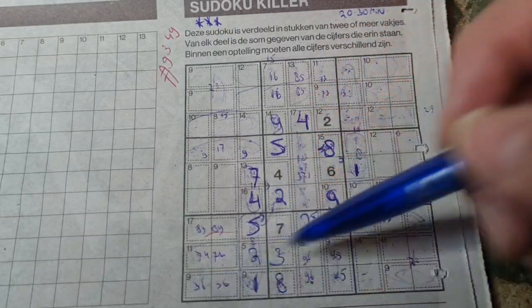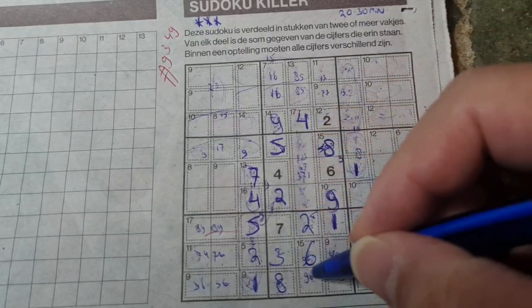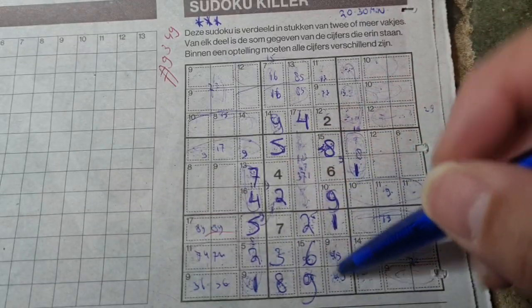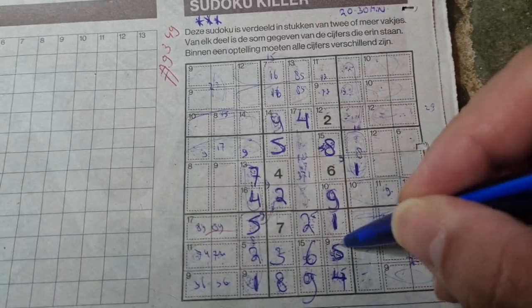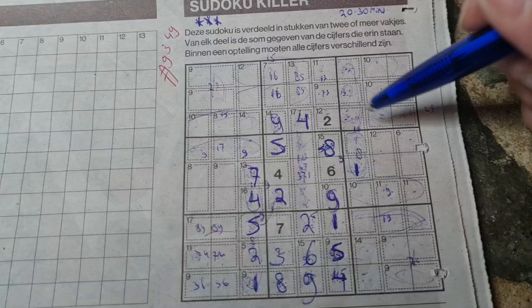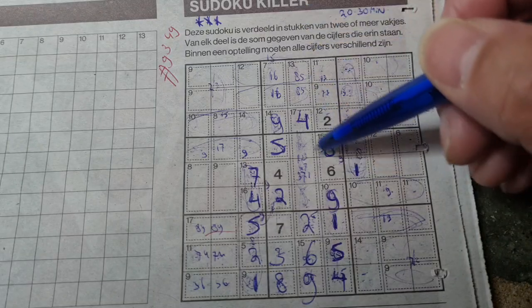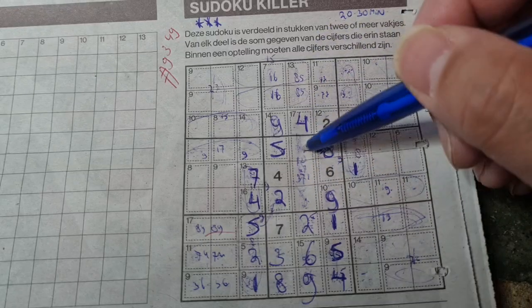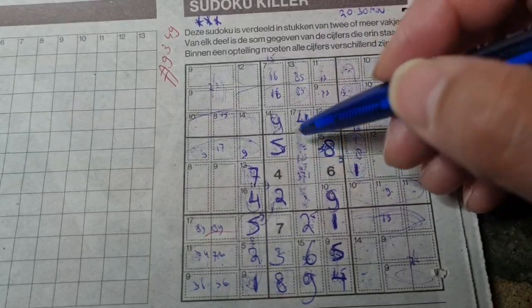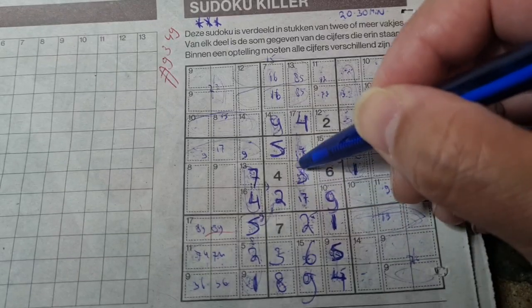We have a 6 in one of those two boxes, so this can't be 6 anymore. This box will be 6. This box will be 9. 4 and a 5, we have a 4 here in this row, so this box will be a 4. And this box will be a 5. Wow. 1, 1, 3, 7, 7 and a 1. 1 and a 7 here. It should be the 3 then.